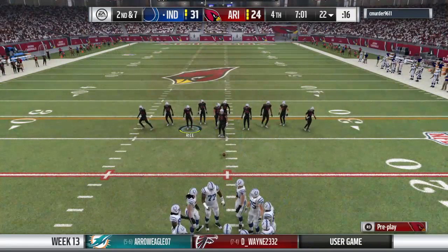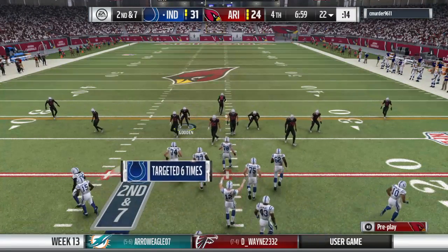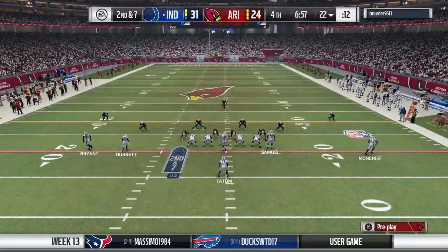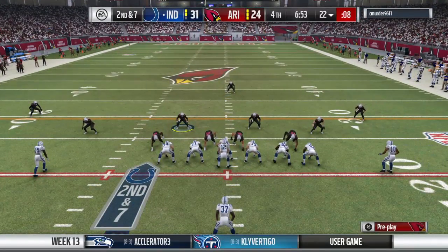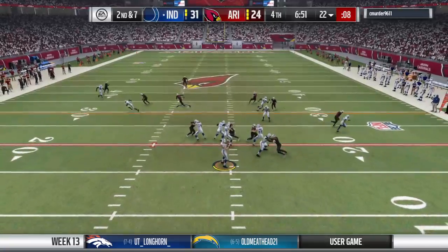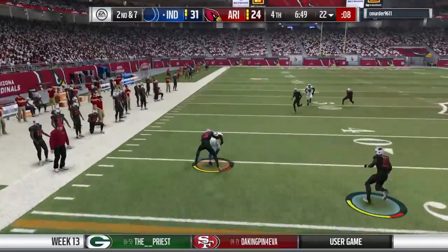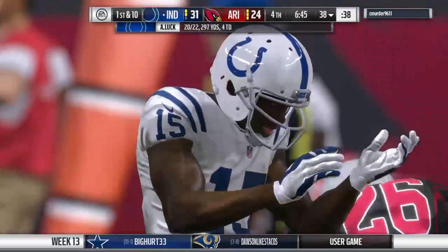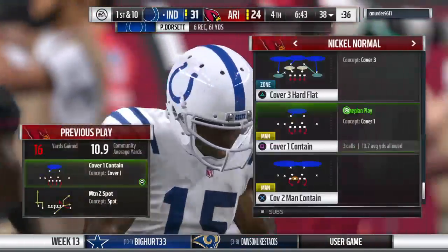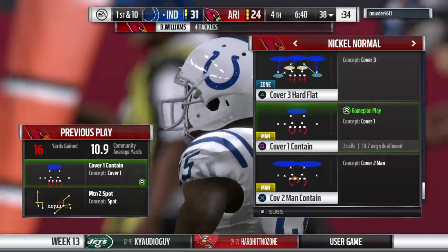Now it's 2nd and 7. Shift together here from the D-line. Here's Luck now on 2nd down. Left side, it's Dorsett. And they're able to get this one across the 35. It's a pickup of 16 there, and it'll lead to a new set of downs.